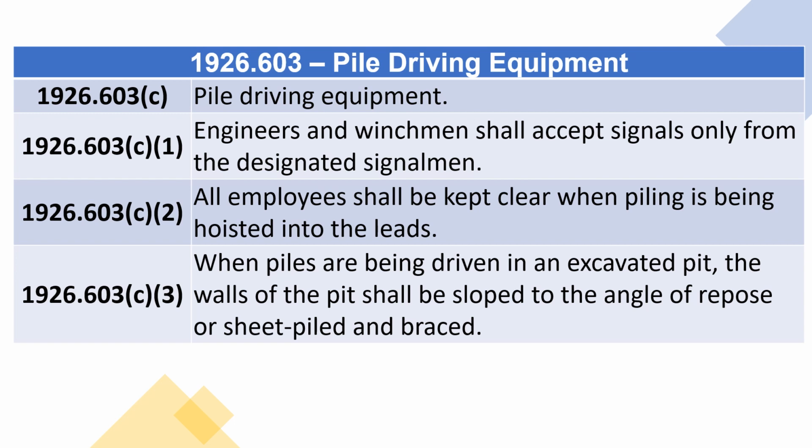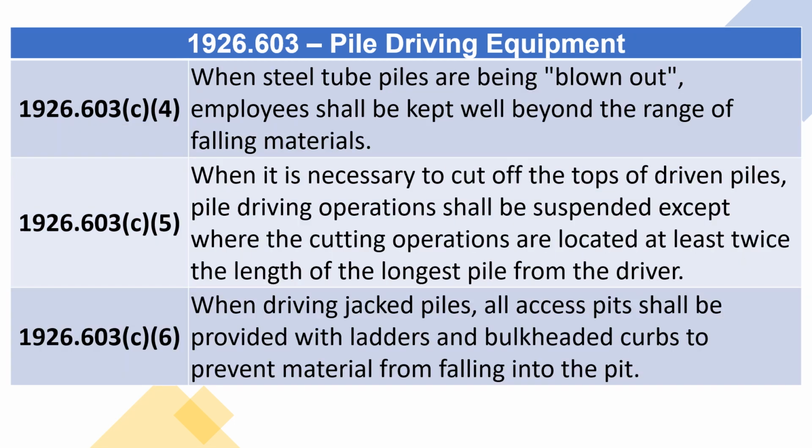1926.603(c)(3) When piles are being driven in an excavated pit, the walls of the pit shall be sloped to the angle of repose or sheet piled and braced. 1926.603(c)(4) When steel tube piles are being blown out, employees shall be kept well beyond the range of falling materials.